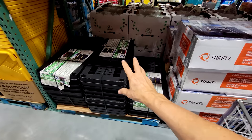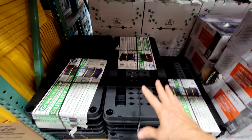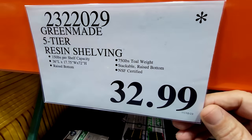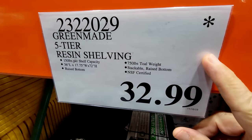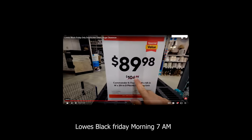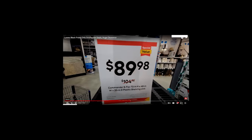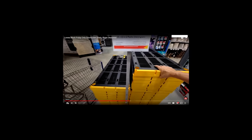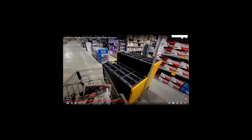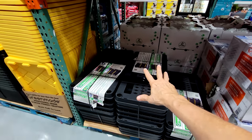Okay, now this is funny here. You see this right here? This is the Greenmade 5-tier resin shelving. And this is plastic. It's 5 levels. And look at the price on it, $32.99. I just showed you one at Lowe's today that they claimed was on sale on the Black Friday ad. There's a decent discount, but I just don't like the price point that it started at, because these used to be $89.98 every day. It's the same thing at Home Depot, these types of 5-tier shelving units. So it's just a sign of the times, the inflation. So this is virtually almost half the price.